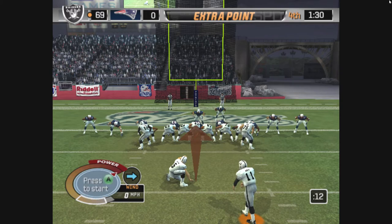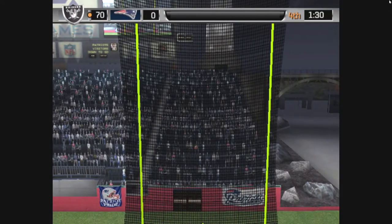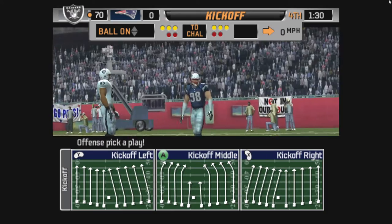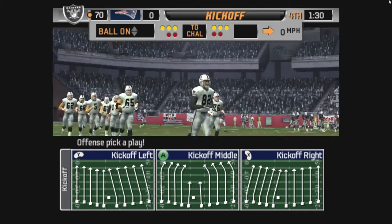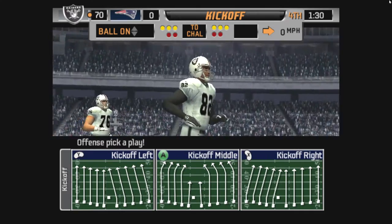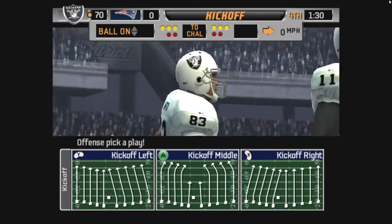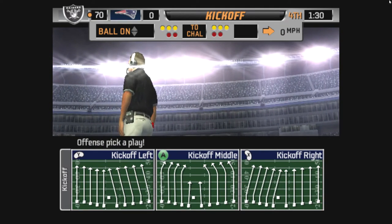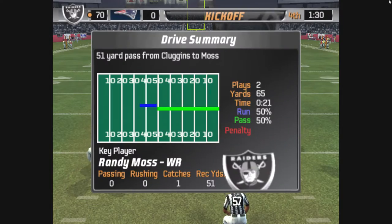The kicker lines up for the point after. And it's up. The extra point attempt is good. The Raiders 4-0 with another score. Just what they were looking for, John. Good play calling there. Key drive, touchdown.